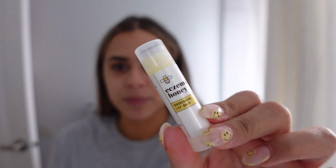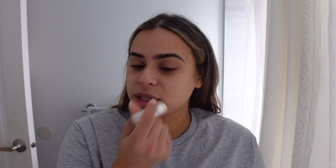So finally, I was like, I wonder if it's eczema also. So I picked up this Eczema Honey lip balm. I think the brand is actually called Eczema Honey. I found this at CVS. And it started to go away when I picked up this lip balm. So that's that. And then most recently, I'm starting to get it on my face.